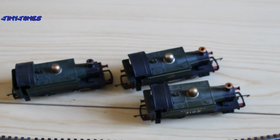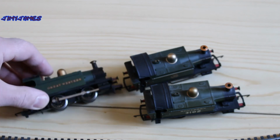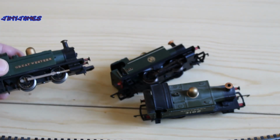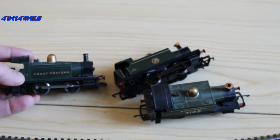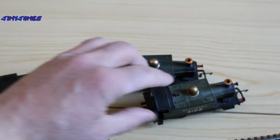Hello, I want to show you all my Locos which are either the same or very similar. So I thought I'd start off with these Pug tank engines. Three of them. These two are Great Western Railways, as you can see. They haven't got sprung loaded buffers. This one I got from Chesterfield Market a few years ago.